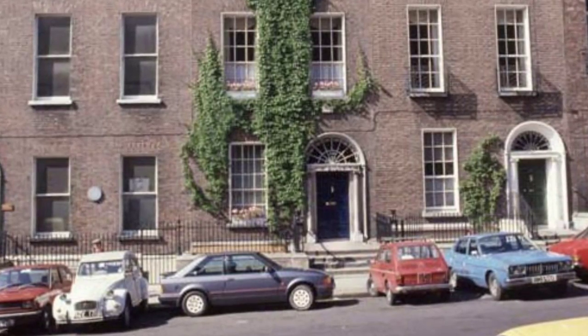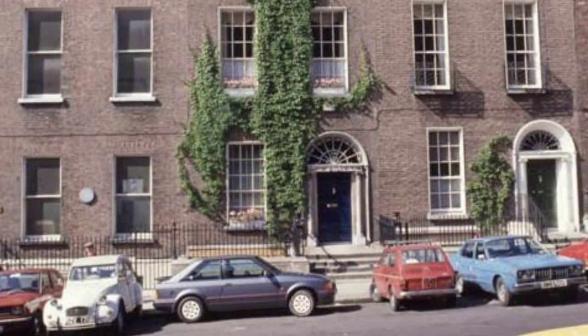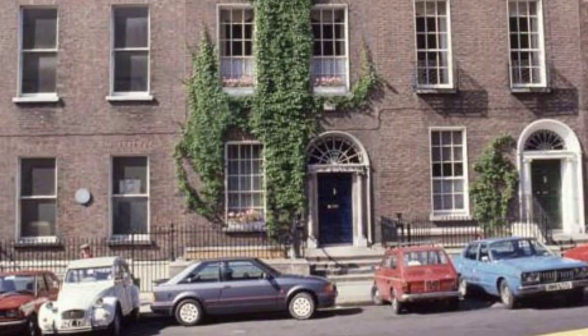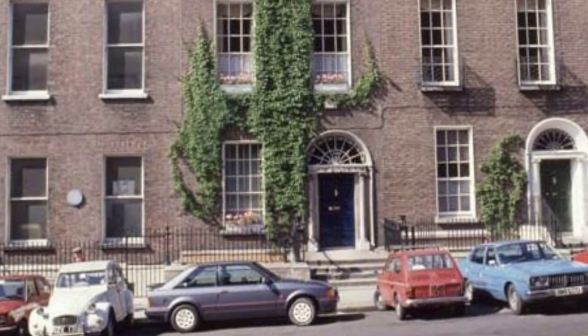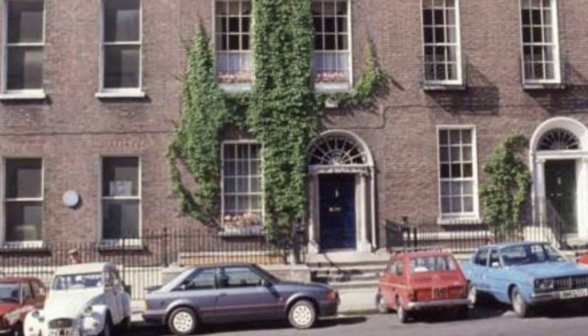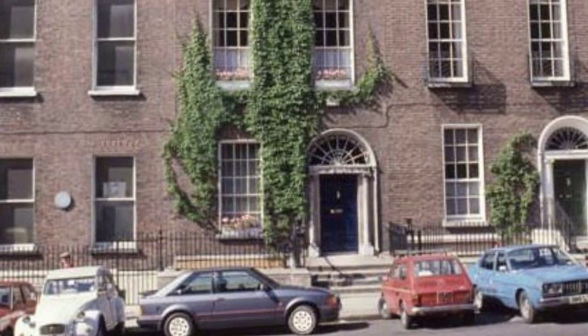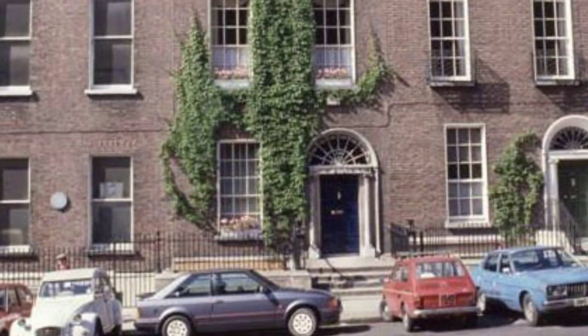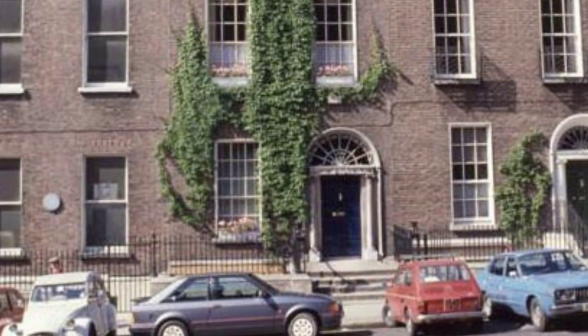So he told me that a house in North Great George's Street, which I'd never heard of before, had become available, and he thought that I might find it possible to buy it. So there and then we went to see it. Number 19. That's a later photograph of it. It was slightly more derelict looking when I went that day.